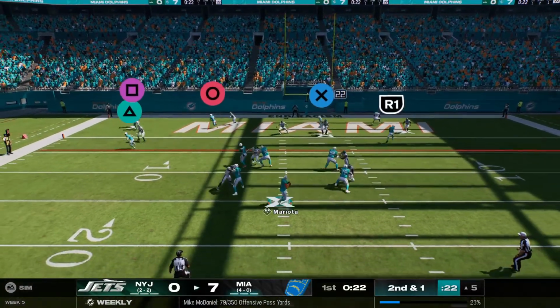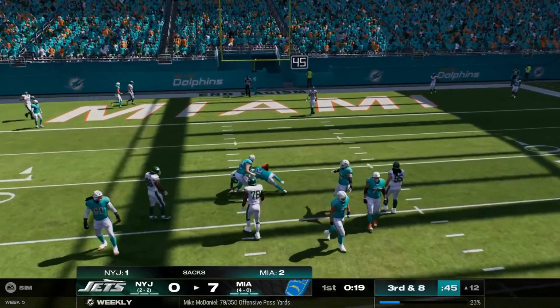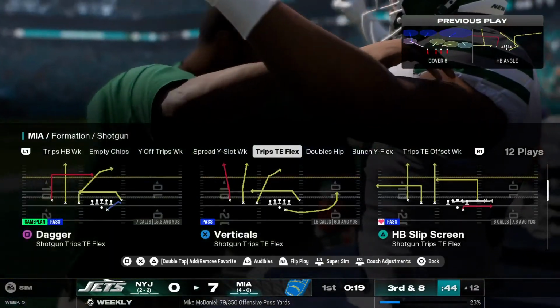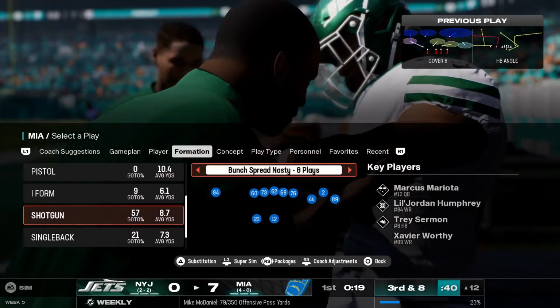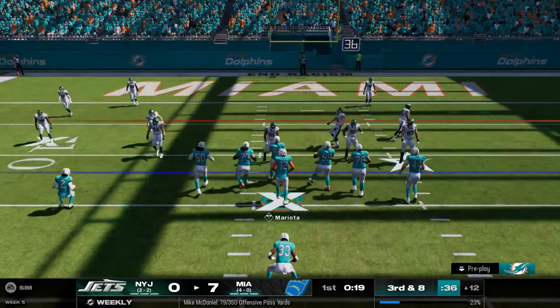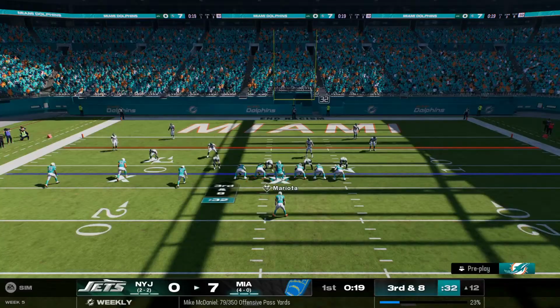Here's Mariota. In trouble, and he'll go down back at the 12. And a stoppage here. We're going to need to take a moment as a Jet was shaken up on that one. We'll get an update when we come back to Hard Rock Stadium. 8th play of the drive forthcoming, and they need 8 yards on third down.